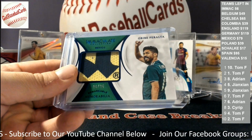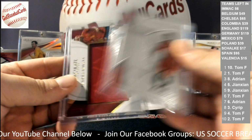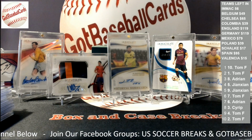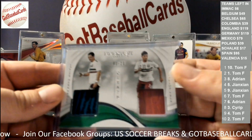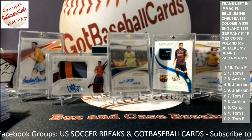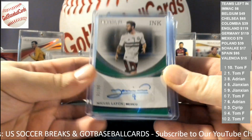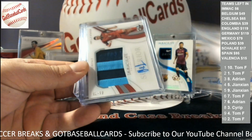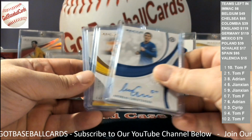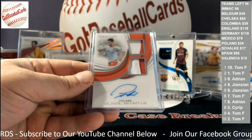Falcao. Orby Peralta. Christian Press. Andre Gomez. Andres Iniesta. I haven't seen that one. We did have a cleats, 1 of 20. Chicharito and Villa. And for the autographs, we had Miguel Layun, Serena, Superior Patch Autograph for Clint Dempsey, Aaron Moy, Andreas Christensen, Carlos Valderrama, Lama, Adrian Silva, Chris Scholiak.